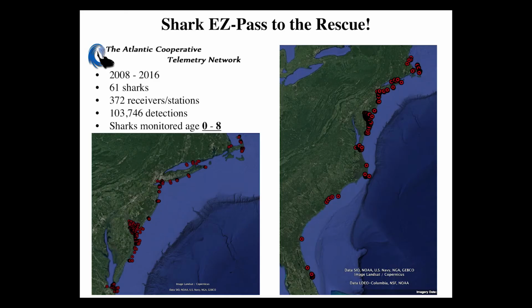So we've been getting data of this nature for pretty much the duration of the study. And to date, of the 73 sharks that we tagged with acoustic transmitters, we've received data from 61 of them, which is a great number. Collectively, these 61 sharks have been detected on almost 400 individual acoustic receivers, as you can see up here in these maps with the red circles. And collectively, we've generated over 100,000 data points for these sharks.